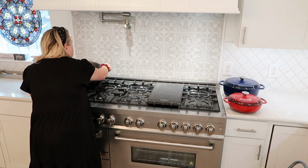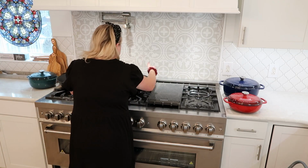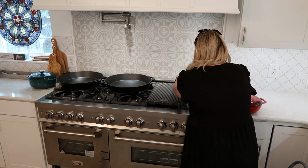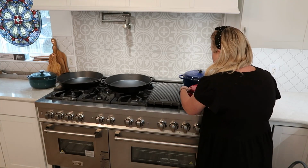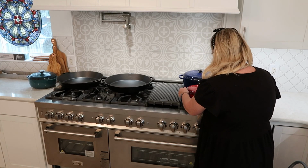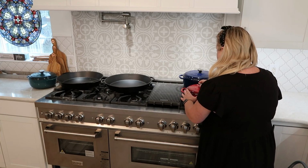So anyway, I'm just putting these items on the stove for fun. We actually are doing tacos tonight, and they only did the taco meat for us on the other stove. But that's probably the last time we'll be doing that.